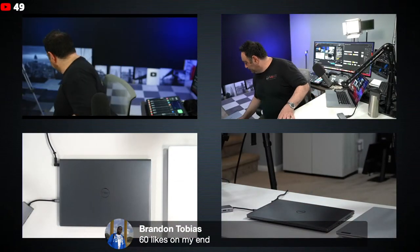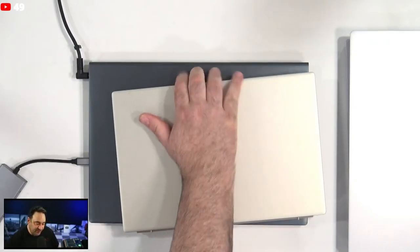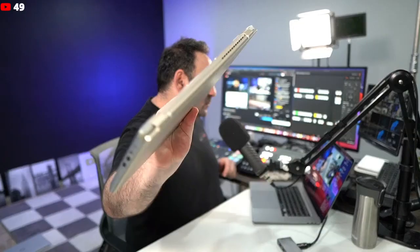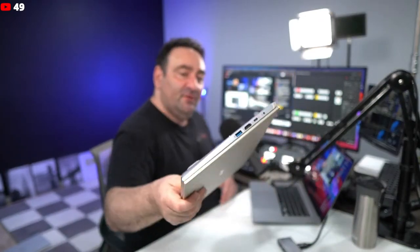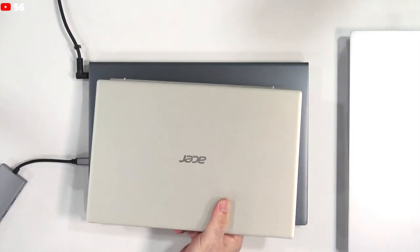So while we have some time here, let's take a look at the Acer Swift X. We might as well. I'm going to release a video on it. So this is the Acer Swift X. This is a pretty interesting laptop. It's a two-tone silver with gold on it. Here you can see, and then of course the bottom. So it's a two-tone here.